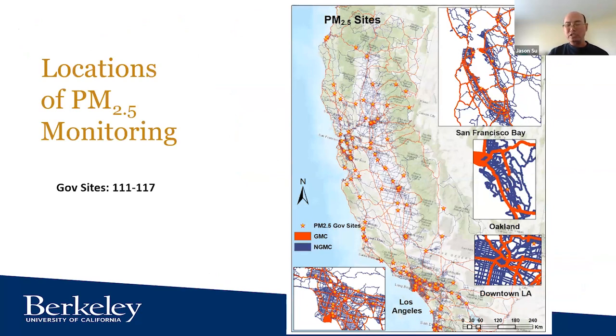Okay, that's for NO2, right? We also did it for PM 2.5. For PM 2.5, we only used government monitoring data. Google Street Car does have particle monitoring data, but they use bins by size, so we could not aggregate them to the PM 2.5 proportion. That's why we only use the government sites. But that's still enough. It's around 111 to 117 sites, that's locations, right, plus 8 years of data.